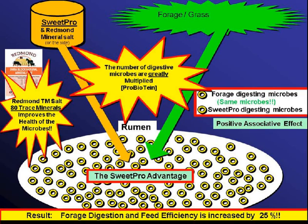Now we also put Redmond natural trace mineral salt on the side. The 60-plus naturally occurring trace minerals also improve the health of these little microbes, give them all the things that they need to be healthy little organisms, which help break down the forages better, which helps the cow get the nutrients they need for meat and milk production and overall health, and that hits and improves the rancher's bottom line. As a result, we're seeing forage digestion and feed efficiency increase by up to 25%. Pretty exciting stuff.